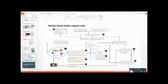Helion Cloud Suite Premium provides DevOps-driven multi-cloud. So what are we adding? We add cloud management and application delivery, so cloud-native application platform, along with continuous application release. Codar provides that application pipeline that lets you create an application factory and automate the builds and the release process and pipeline and do that really successfully.